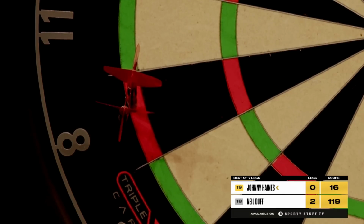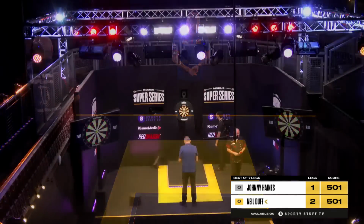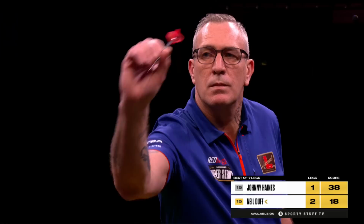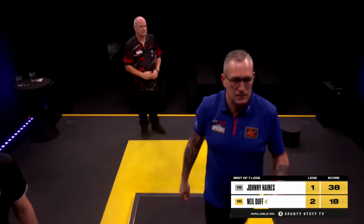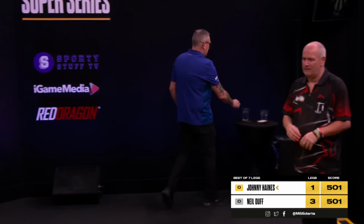Game shot on the third leg. Johnny Haynes. That will feel good, but once again, no emotion from the Swindon man. First time, you require 18. We have not seen that from Johnny this week. He's been so solid. Tried to split the double 10 as well. Game shot on the fourth leg. But Neil Duff gets the double 9 to open up a 3-1 lead.